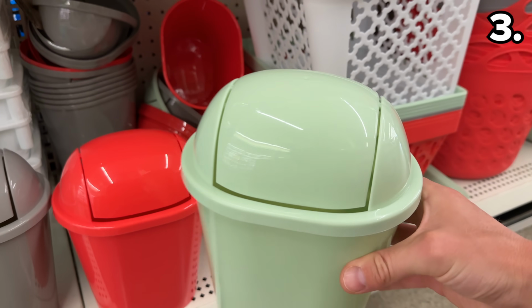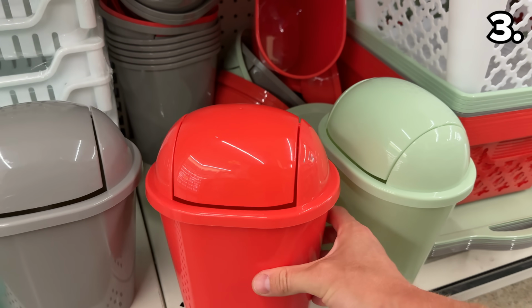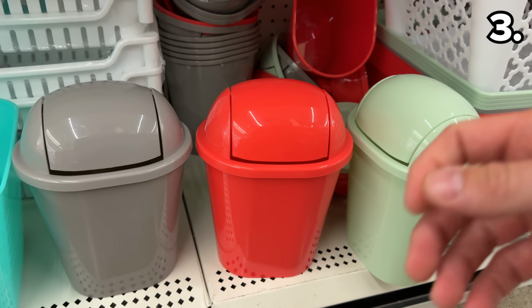While we are on the topic of colors, these plastic trash cans are brand new in some very vibrant colors and could be perfect for a bathroom or to collect paper clutter and snack wrappers under an office desk.